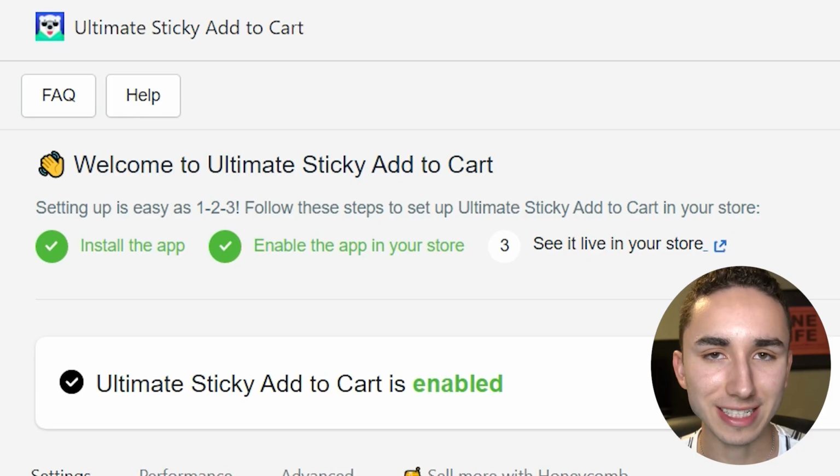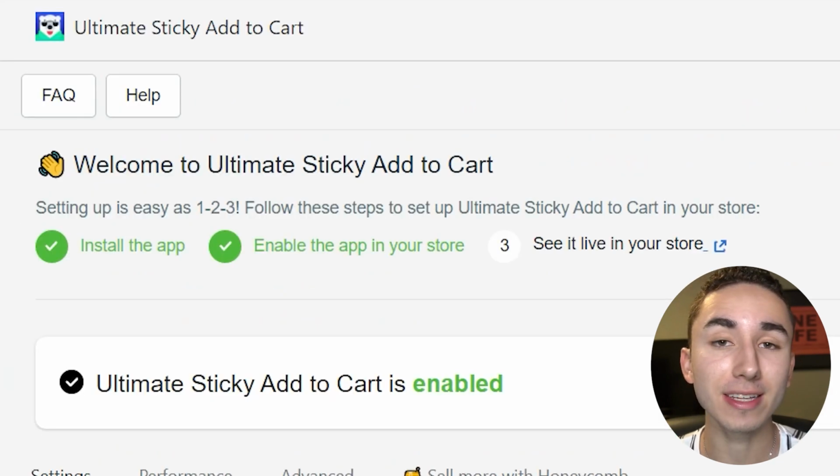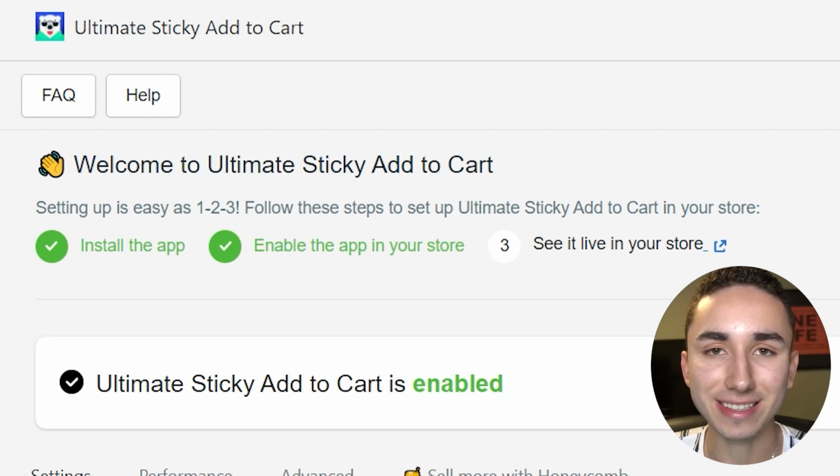Now the next app that gives me a competitive advantage is Ultimate Sticky Ads Card. It's got a cool little polar bear on it, so that's how you know it's a great app. But basically, it makes sure that there's always an add to cart button no matter where your customer is on your page. So if they're scrolling down, they're at the bottom of the page looking at reviews, they still have an add to cart button that they can easily click. And again, if you lower the amount of friction that it takes for someone to go to the next step, then you are much more likely to get the sale.